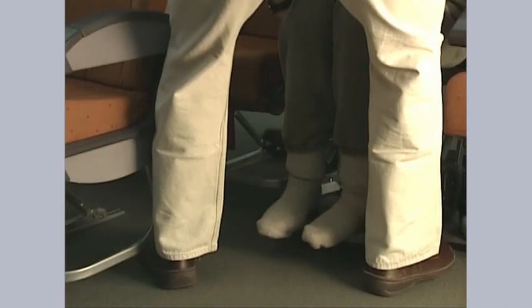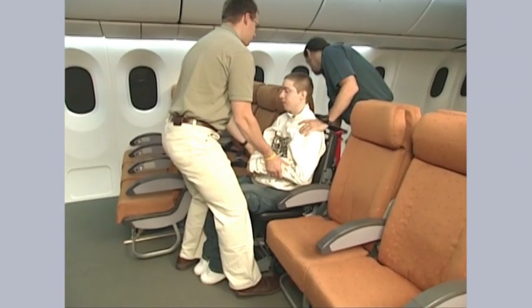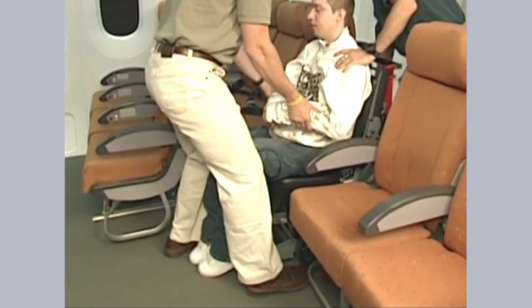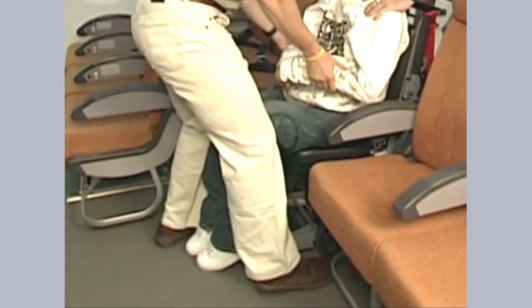Okay. If possible, stand so that you are directly between the aisle chair and aircraft seat, with your feet wide apart, ideally further apart than the middle of each seat, and get as close to the traveler as possible. Usually, this isn't possible for the front assistant, as he or she has to stand in the aisle. If this is the case, we recommend that the front assistant stand at an angle, facing halfway between the aisle chair and the aircraft seat, with his or her feet spread as wide apart as possible.